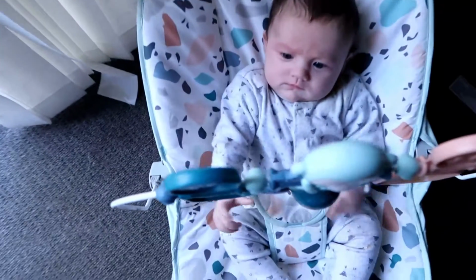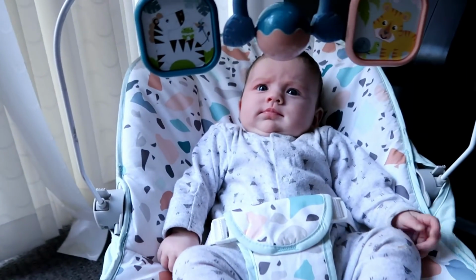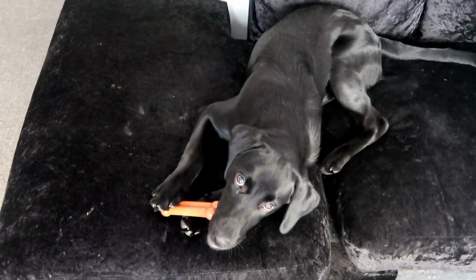Harlow's in her bouncer. She's just having a look at the toys by the looks of it. Hello, baby. Hello. And the dog's chewing his bone, as you can see. Hello. Hi, boy.